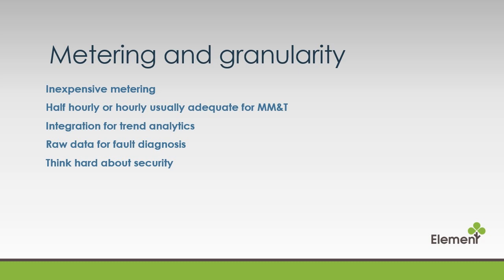As such, with the relatively low cost of metering, it is important to meter effectively and to improve the granularity of your measurement. Granularity meaning the number of meters as well as the time basis on which you measure. For example, if we measure on a half-hourly basis and integrate to a daily or weekly basis, we are going to have a much improved picture of consumption and the ability, when we detect an anomaly, to go in and investigate more thoroughly if we have a higher degree of metering granularity.